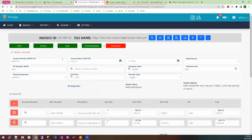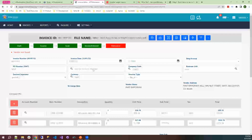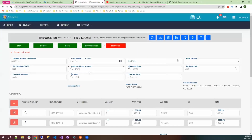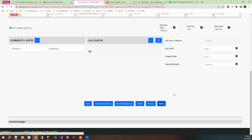If we click into it, we'll have to correct this. The vendor wasn't found, and you can see we have a blank vendor address number here. So if we know the vendor address number, we can type it in. There's also a lookup here to JDE. So if I search for Parts Emporium, this 4343 is what we're looking for here. So I'll just click on that. It pulls in the value. And then we can click on retry, which will retry the validation.